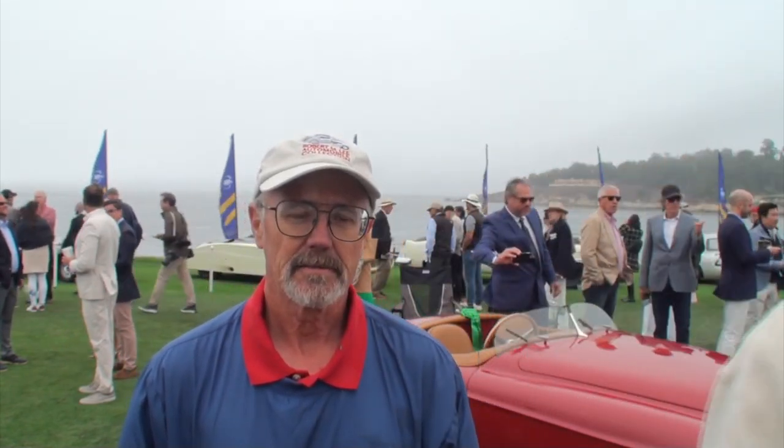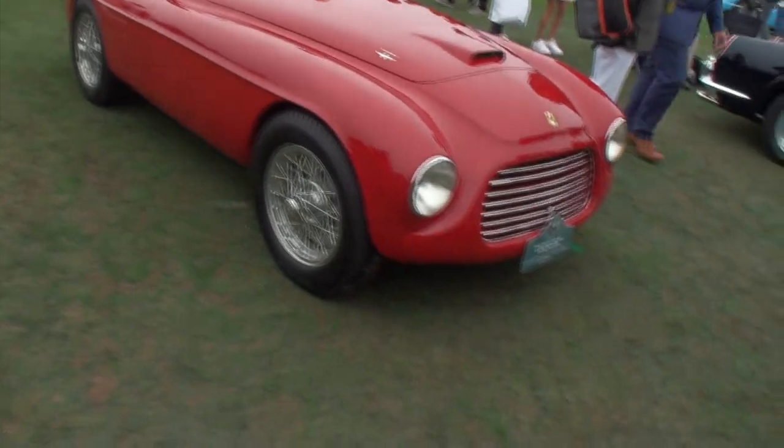And what museum are you connected with? We're connected with the Robert M. Lee Trust. You're going to love this car. And what's the year, make, and model of this one? 1948 Ferrari Barchetta M166M. Now let's go to our feature attraction.